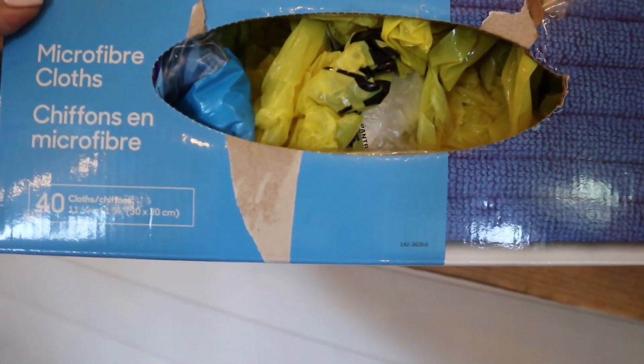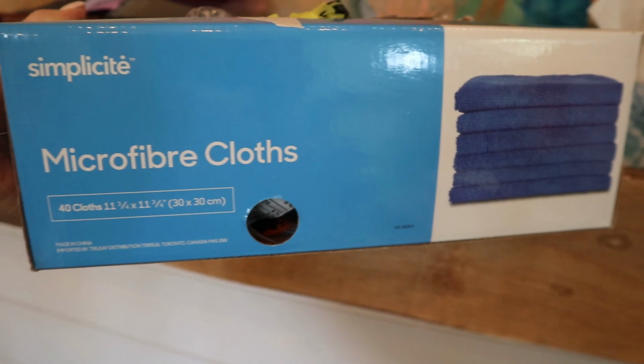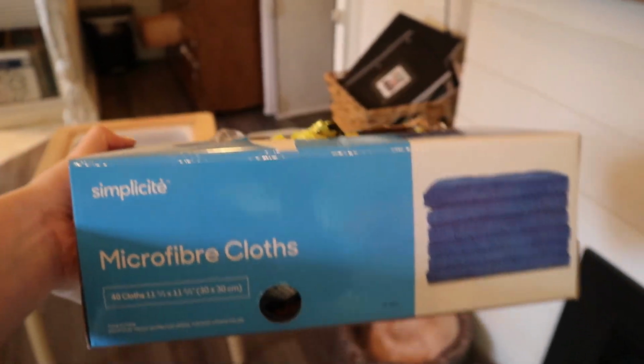So these microfiber cloths, apparently there were 40 in the package. I bought these like 3 years ago in 2020, so they've lasted a long time. They are amazing, and they wash up very well. I got these at Canadian Tire. I will link them below if they're still available. With 6 kids, 5 days a week, I find 40 is plenty. I wash either every day or every other day, depending how many children were here.